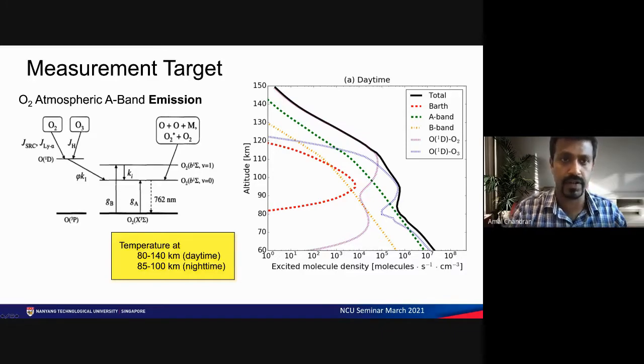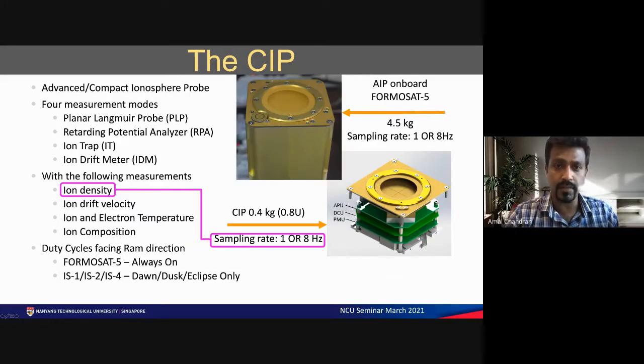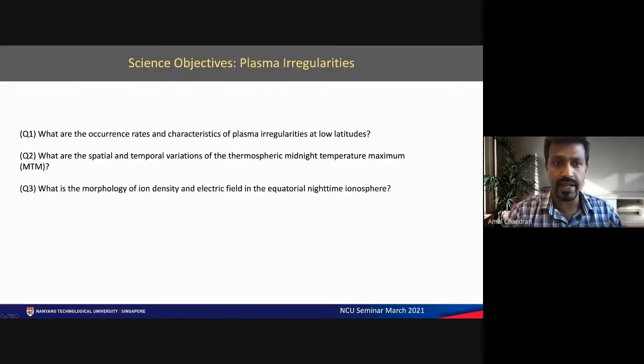We have CIP as well, and I think you know about CIP. I don't need to talk too much about it. We'll be running it possibly at 1 and 8 hertz because we want to look at the fine ionospheric structure in the equatorial ionosphere. We hope to be running it in all 4 modes. The main questions that we want to ask are: what are the occurrence rates and characteristics of plasma irregularities at low latitudes? We'll be seeing the region between plus or minus 10 degrees of the equator. What are the spatial and temperature variations of the thermospheric midnight temperature maximum, and the morphology of ion density and electric field in the equatorial nighttime ionosphere?